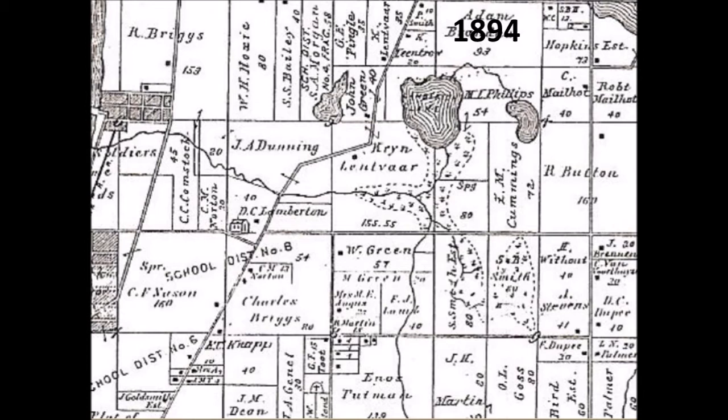The owner of the land at the southwest edge of the lake is Kryn Linsvar, 155 acres. That's a large farm, and it had a name, Meadowbrook Farm. Linsvar also owned 20 acres north of the lake, so he was a big landowner, relatively speaking. And he was a recent immigrant from the Netherlands, so he evidently brought his money with him. And also on this one, notice the number of black squares along Plainfield Avenue are more numerous. The population was growing.